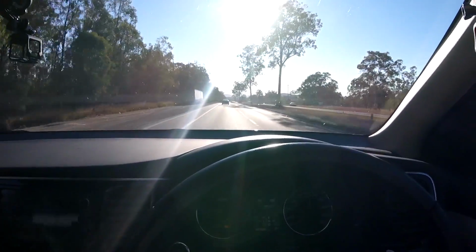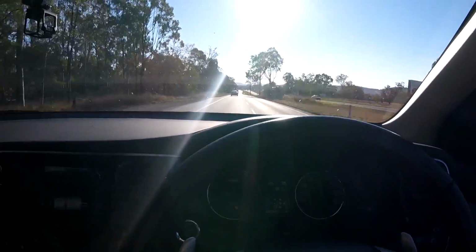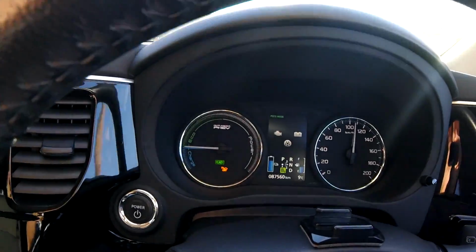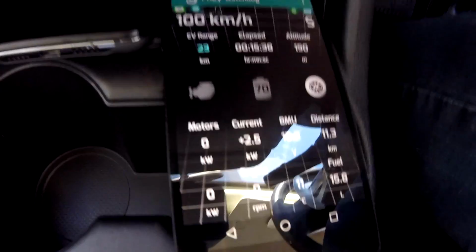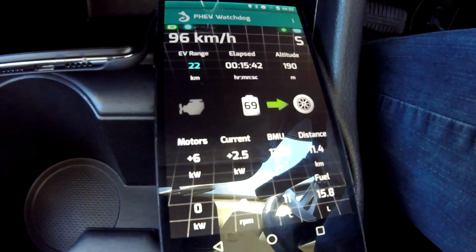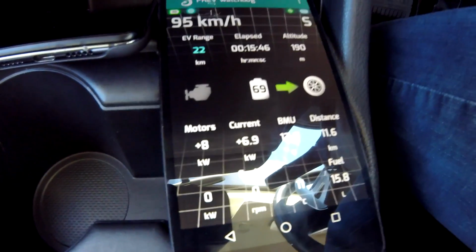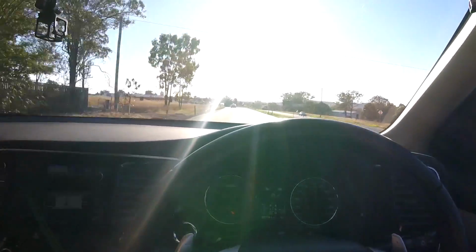So, now we are coming to this little downhill section here on the highway. Still 100 kilometers per hour, but see, the power meter can even glide here a little bit downhill. See the motor, 0 kilowatts. If I want to maintain speed now, it uses less than 10 kilowatt to keep the car at 100 kilometers per hour here on this downhill.